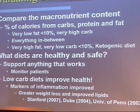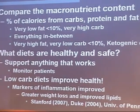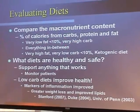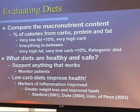So, evaluating diets, what we want to do is compare the macronutrient contents in the diet. And at the 2 extremes, we have the very low-fat, high-carb diets, such as Pritikin and Dean Ornish diet. On the other extreme, we have the very high-fat, very low-carb diet, the Atkins or the Bernstein diet, and then we have everything in between. I have a link to a tool that you can plug in different diets, and it gives you the percents of macronutrients. Now, some patients are interested in that. As a healthcare professional, I'm very interested in it. So I like to compare diets like that.